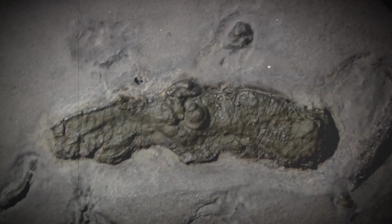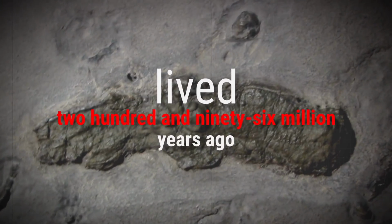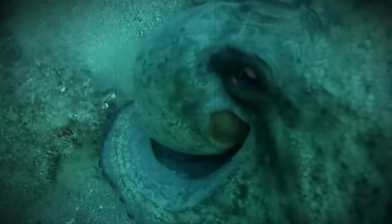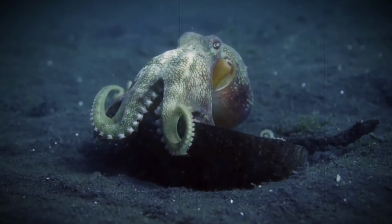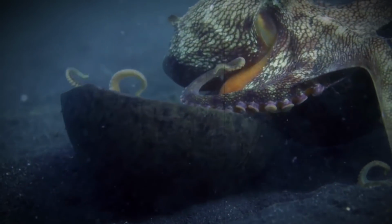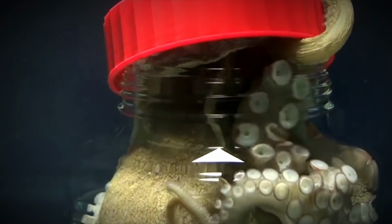The oldest known octopus fossil belongs to an animal that lived 296 million years ago, well before humans were around, but already with many of the distinctive physical characteristics and hunting tools. In fact, they are believed to be the first invertebrate that use tools. They've been observed using half coconut shells and combining them to produce a protective hiding place. They're also known to play with toys, such as bottles and screw-top canisters.